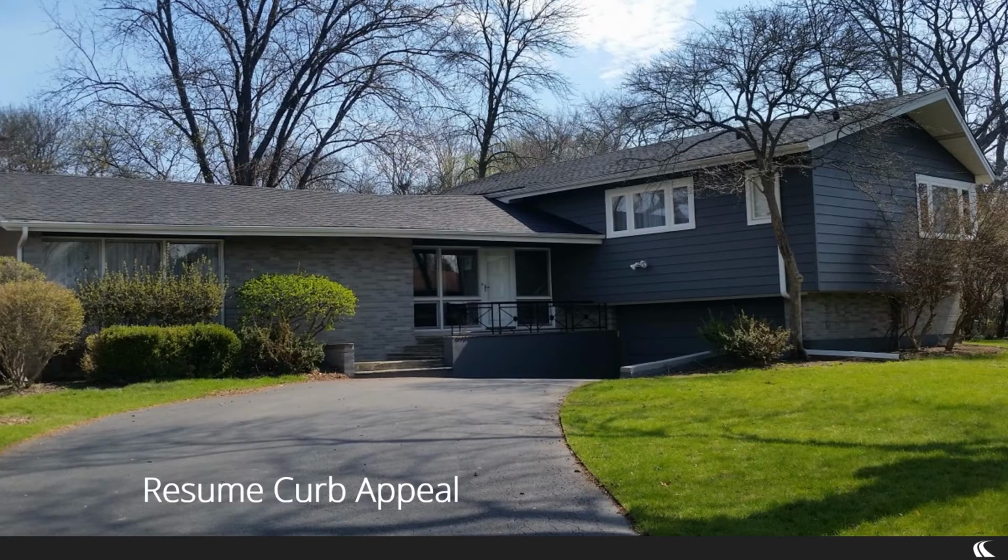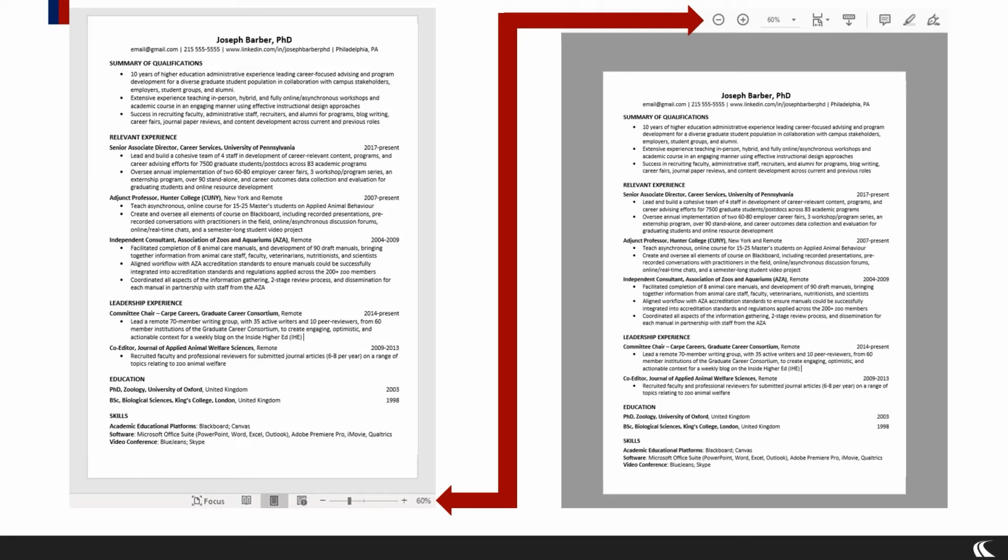What we can do first is to take a look at the curb appeal of your resume. This represents the thoughts that our hiring manager might have when they first take a look at your resume before they even start reading your content. Go ahead and hold your printout at arm's length, or shrink your electronic version down so you can get the whole resume on one page. Taking your Word or PDF version down to 60% is usually good enough.